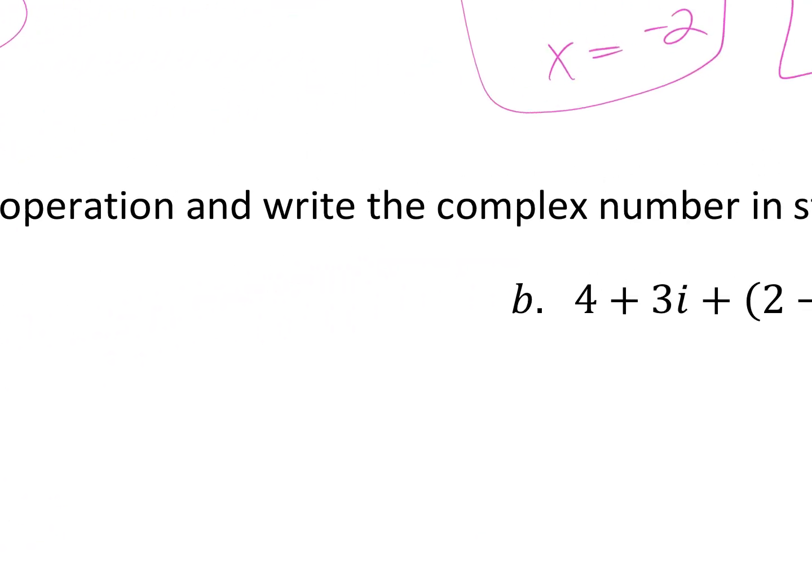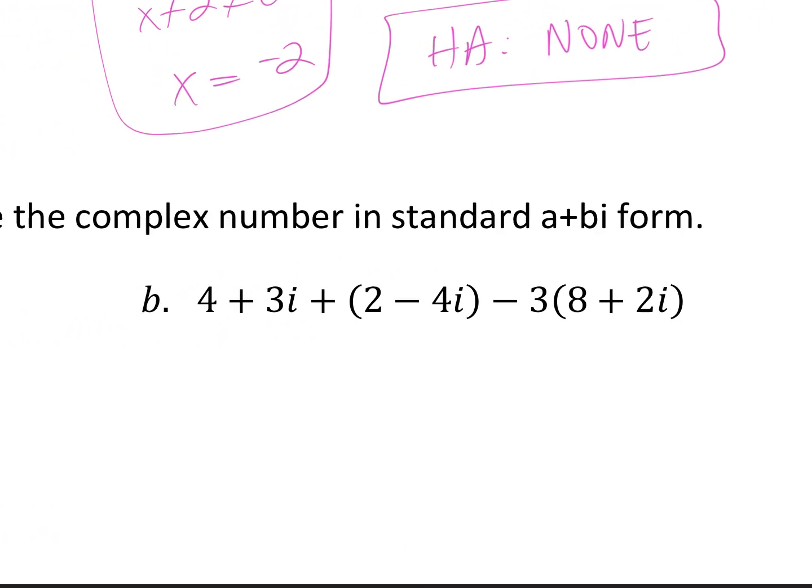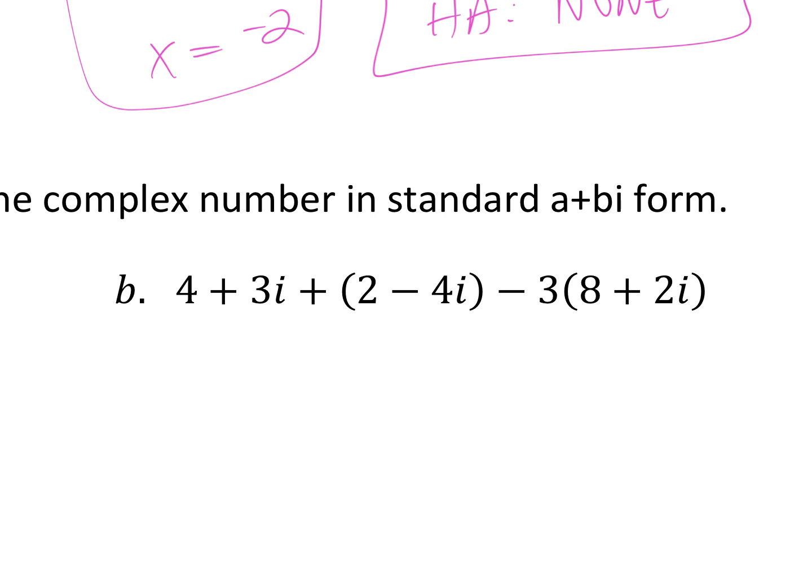So if I come over here to B, there's a lot of stuff going on here. Let's simplify as much as we can first before we start combining. What do I need to do with this negative 3 right here? I need to distribute. So I have 4 plus 3i. Okay, fine. I have plus. There's nothing to distribute here, so I could just take it out of the parenthesis. What's a negative 3 times 8? Negative 24. Negative 3 times 2i is negative 6i, right?